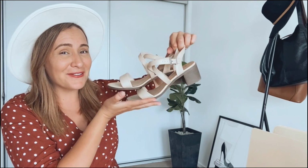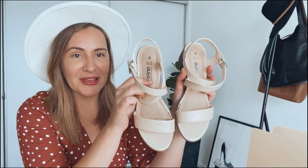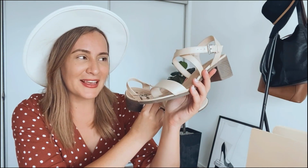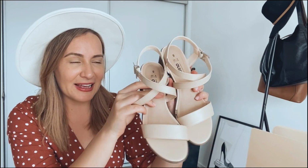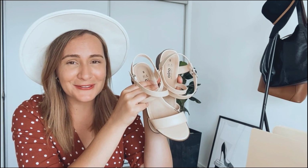These are my favorite. You'll probably notice I wear these in my Instagram posts all the time. They are from Kmart and I am obsessed with these beauties. They're a block heel and they are just perfect for styling with. I love that color. I love the straps. I love the length and I just love how dressy they are. They're beautiful, beautiful, my favorite.